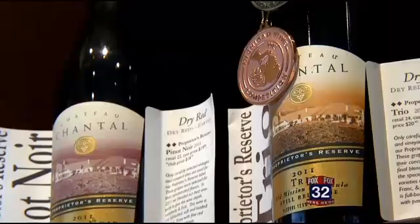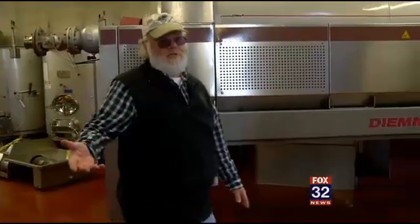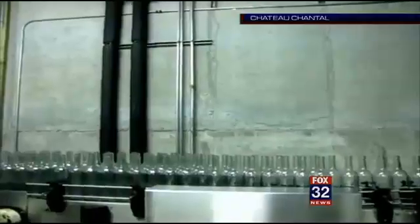We hook a hose and a pump on here and pump that juice into either a stainless steel tank, or if it's, let's say, a Chardonnay, it'll go right into barrels. Add yeast, and the yeast goes to work and converts the sugar in the juice to alcohol and carbon dioxide. The alcohol obviously stays in, that's what we're looking for. The carbon dioxide escapes for the most part.